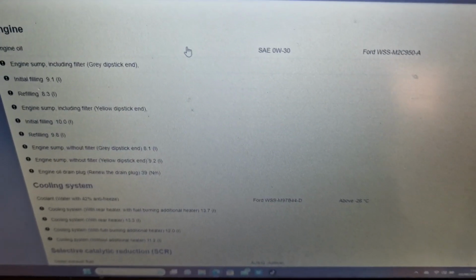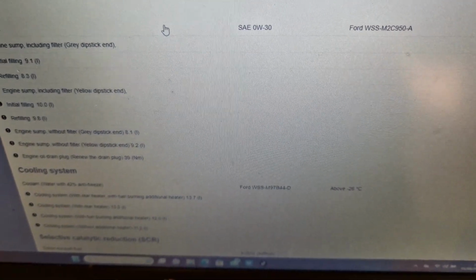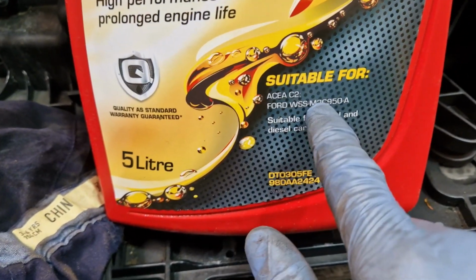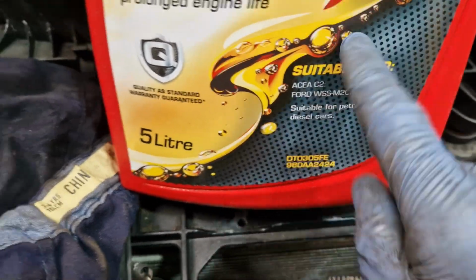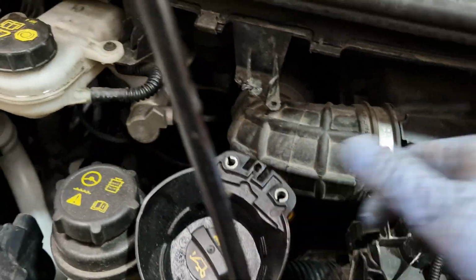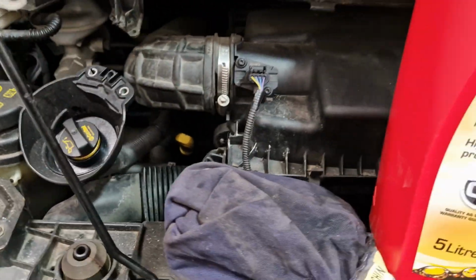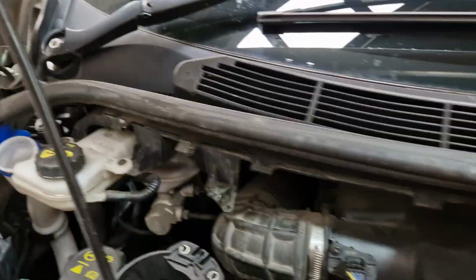Right, so look at the Transit, 0W-30 oil, Ford WSS-M2C 950. So that's the right oil fit there. So that's the stuff. Now this is broken off, so it had that for it, but there was no nut or anything on it, so I'm just going to cable tie it, I think, and tell the guy. So I'll put a cable tie around it.